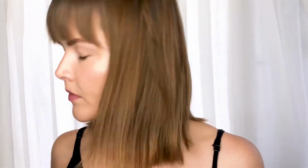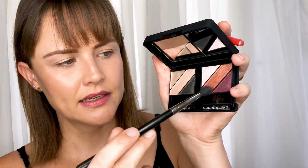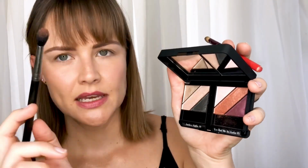I'm going for quite shimmery colors, so this would be probably more of an evening out kind of makeup. You don't have to use shimmery colors. You can use matte colors as well. You can also do this with browns as opposed to blacks. So just use your imagination, but it's really just the technique and the placement that I really want to show you guys.